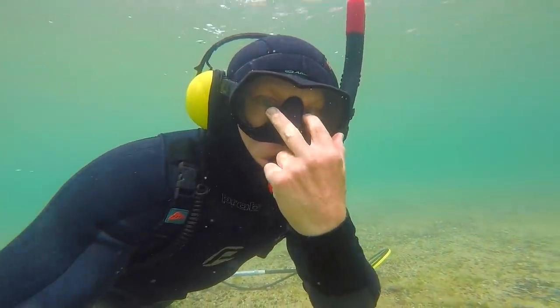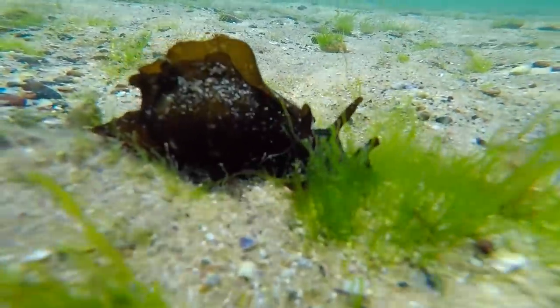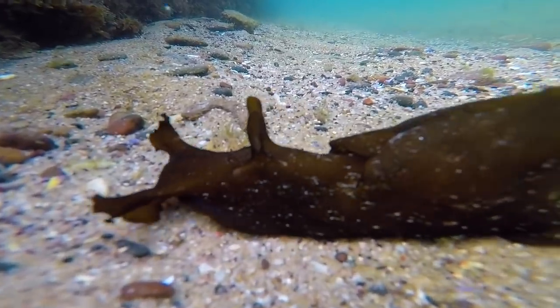Check this out, guys, I've got sea slugs in my front yard again. And look, they're eating my grass. Cheeky little guy. Hey, why don't you go next door? That's it, move it along, buddy.